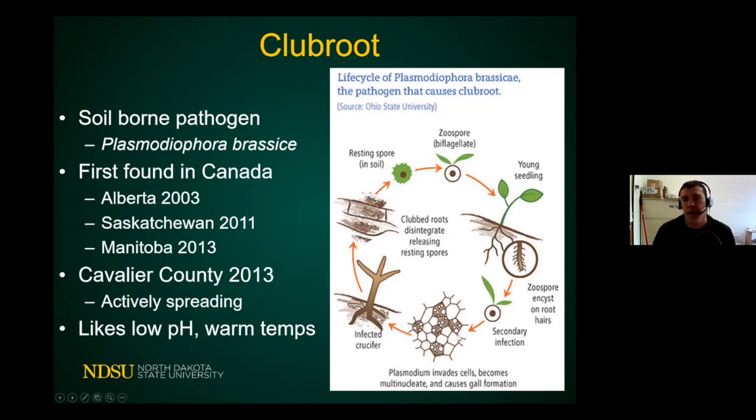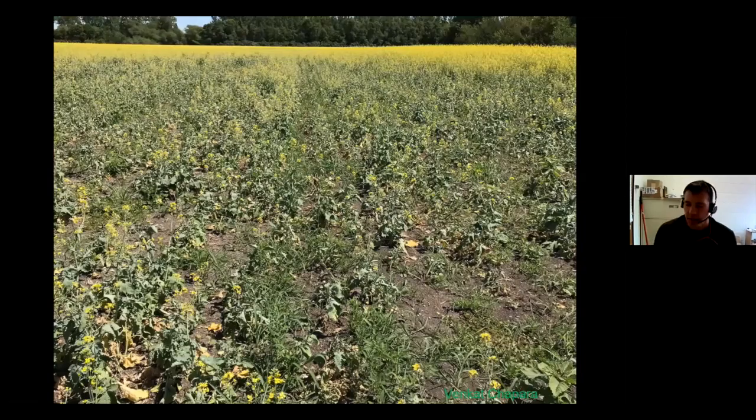And then once they get into the root hairs, they're going to reinfect and they're going to turn those cells into essentially giant cells full of more spores in the root tissue itself. So they start to swell up and they form these clubs, and that's where clubroot gets its name. What's important here is that those swollen roots at the end of the season are full of spores that are easily dispersed in the wind or through any way, really. All right, so if you're looking at your fields and you see an area that's thin, it's not looking so hot, you might want to think about clubroot.